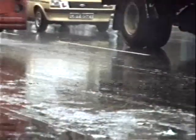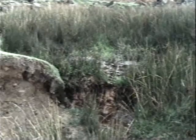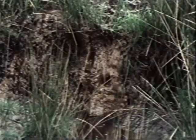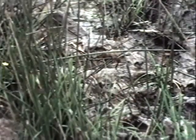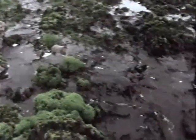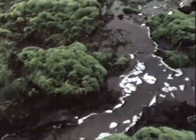When it rains in a town, the rainwater runs off roofs and roads and eventually down the drain. On open ground, the rain first seeps in. When the soil can absorb no more water, it runs off downhill. This is how streams and rivers begin.